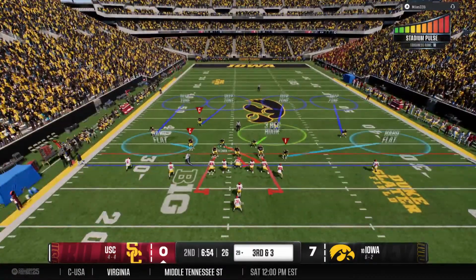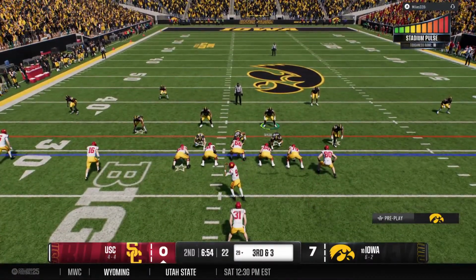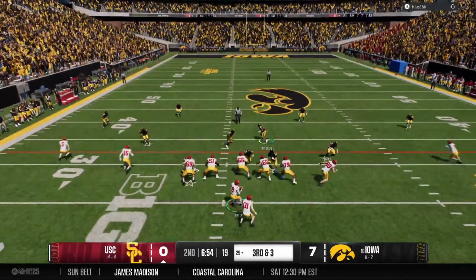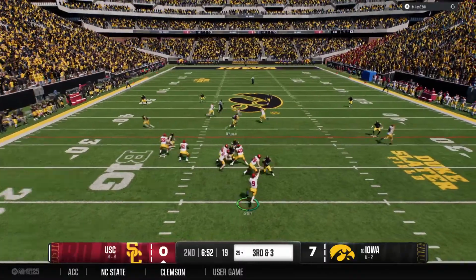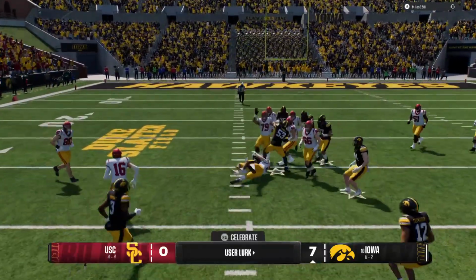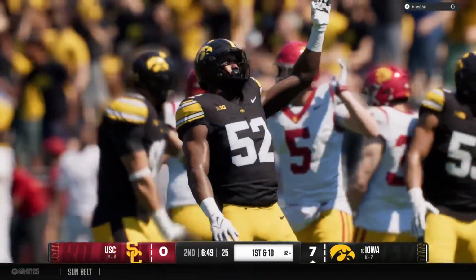Better find the earplugs. Here comes the noise, backing this defense on 3rd down. They'll try to pick up the first through the air. Ball in the air, intercepted! And he's wrapped up after a solid return on the pick.